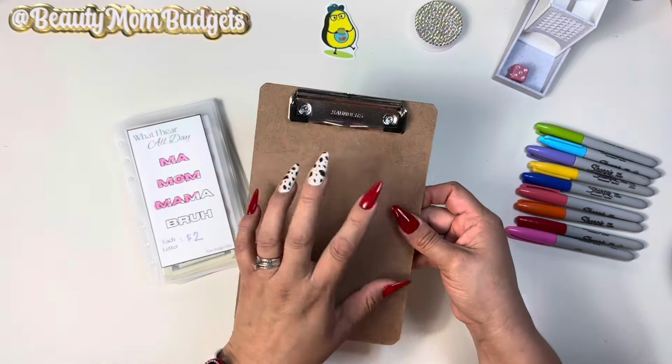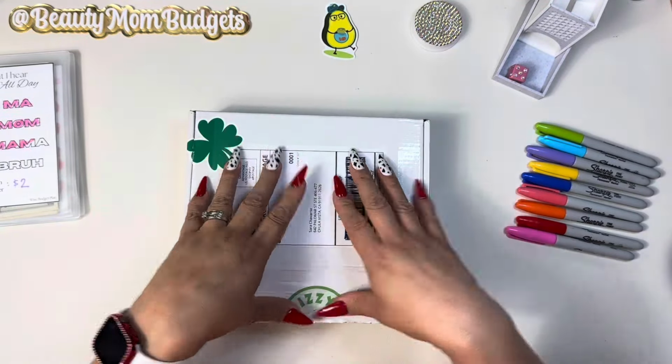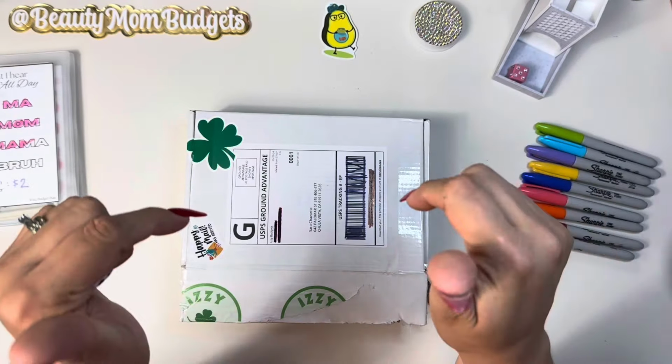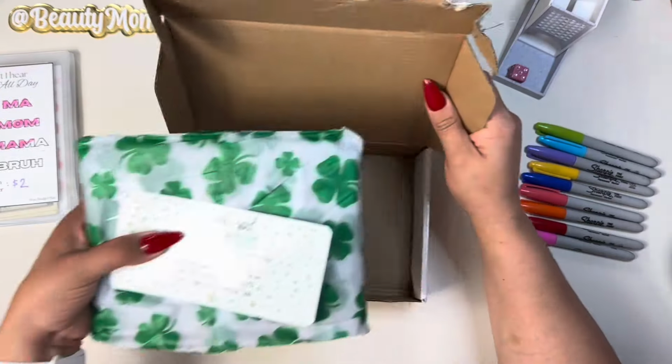So I'm going to just go ahead and put this away for now, because I want to show you some happy mail that I purchased. This is from Izzy, from Izzy Budgets. I will definitely have her Instagram linked down below, and it'll take you to her website, anything you want to buy from her. So let me just go ahead and pull this out so we can get the box out of the way.